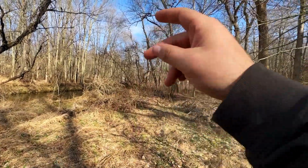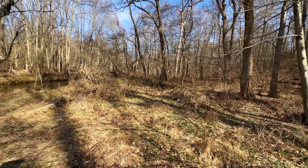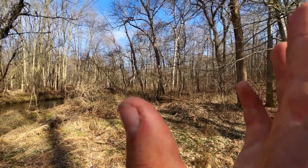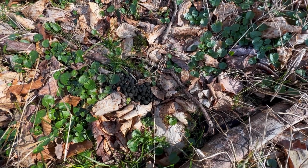So right up this direction is a spot that I rarely ever walk. I rarely ever come to this side of the creek just because I'd never really had much of a reason to be over here, but I should hunt over here. But I know it's really, really thick up through here, and I'm gonna give this spot a look. We got some poopy. That's a good sign.